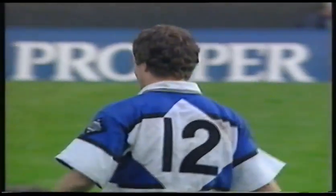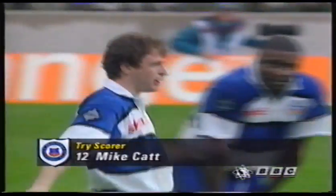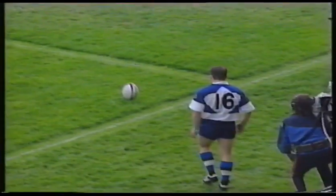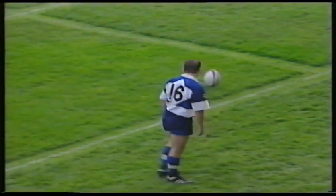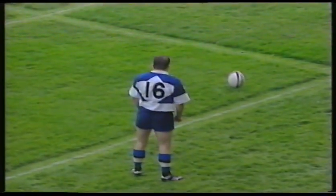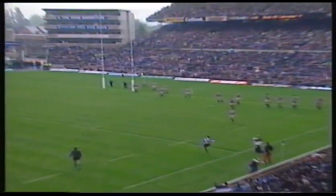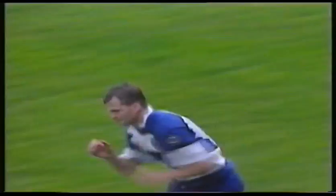Well, cruel moment really for Leicester. It was their own player's deflection that set up the perfect pass for Mike Catt to run onto. Jubilation all round for the man capped once as replacement this season for England, and this is only his 2nd season of senior rugby. It really has been a fairy tale story for the young South African-born centre to give Bath then a 19-9 lead. Callard with the conversion. That's a fine kick. Oh, the icing on the cake.